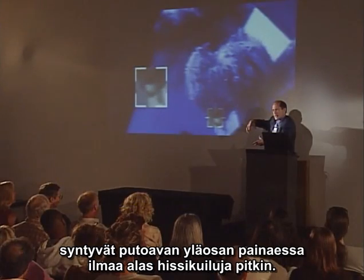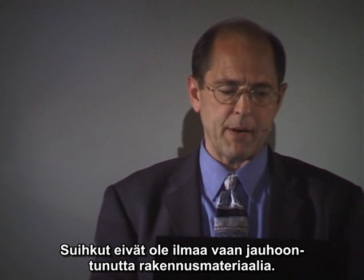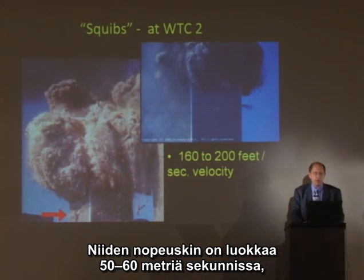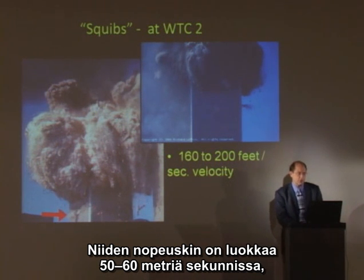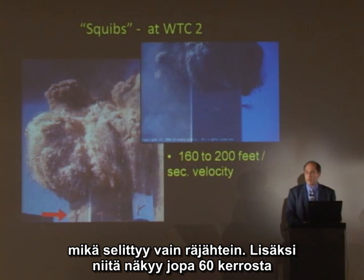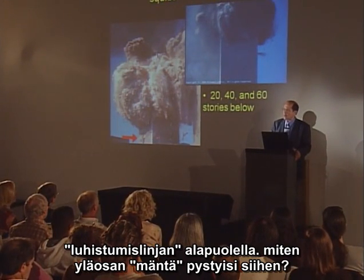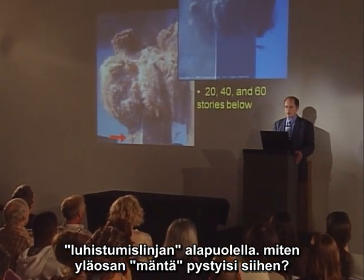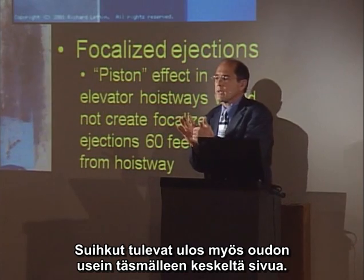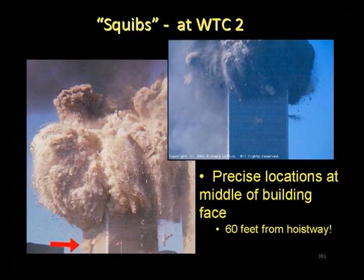Now, NIST tells us that these are puffs of air being produced by the collapsing building pushing air down the hoistway like a piston. It's got to come out somewhere, right? Well, first of all, these are not puffs of air. They're pulverized building materials. And they occur at 160 to 200 feet, some of them, per second. These velocities are propelled by explosives. 20, 40, and 60 stories below. How can the piston be producing all of that? These highly focalized, pinpoint accurate, geometrically precise, violent ejections.